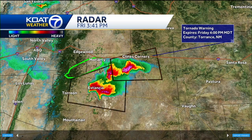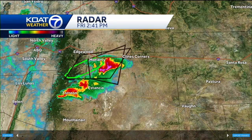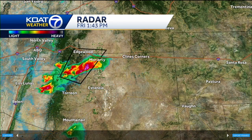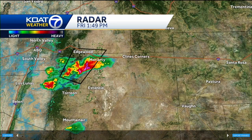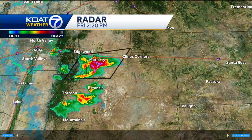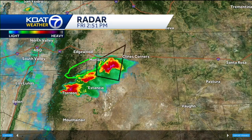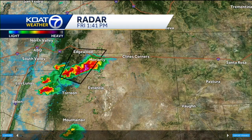We've seen pictures coming in from our viewers. In fact, we'll go back a couple of hours, but I think this is going to be a storm that we're going to be tracking for a while, and I think it's going to be erupting into additional storms that will tag on. I think the I-40 corridor out to east central New Mexico, on into the southeastern parts of the state are in for it as we get on into the evening hours.